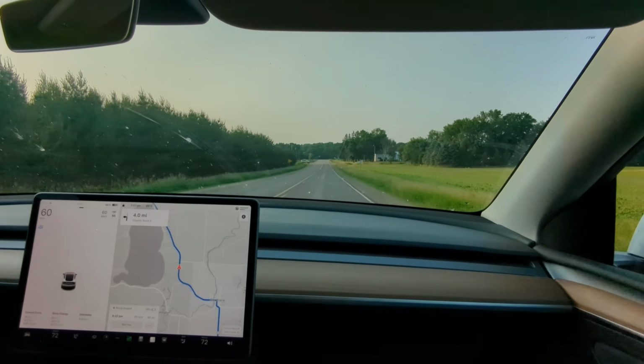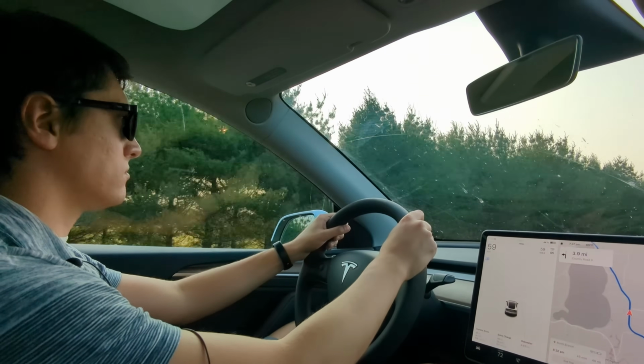Well, as I mentioned, autopilot doesn't work in trailer mode, but cruise control does. And let me tell you, it sure is nice kicking on that cruise, sitting back and watching my mirrors. The car kind of drives itself.